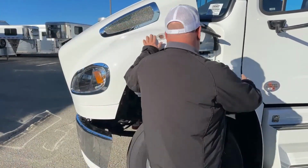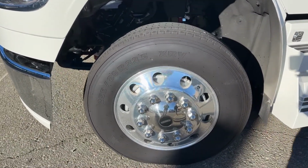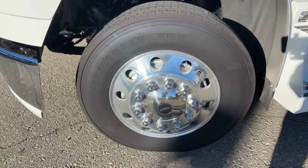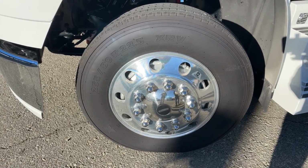Next, we'll come in and look at the tires. It comes with Michelin 255/80 R22.5. A unique thing about the Summit Hauler conversion is this additional drum.